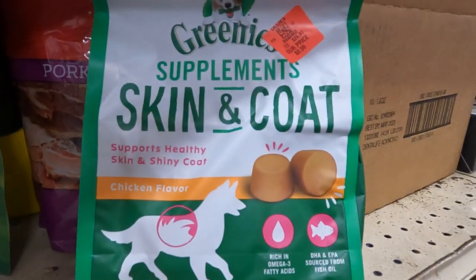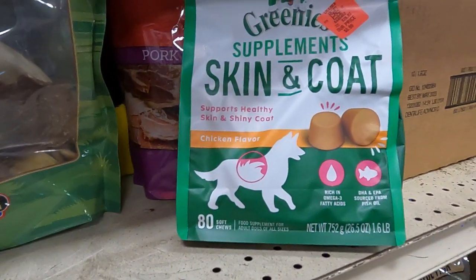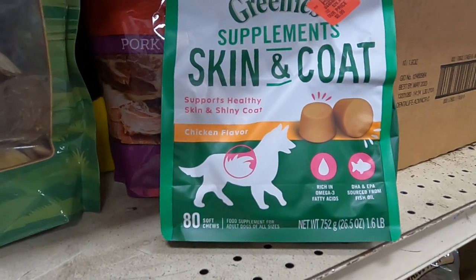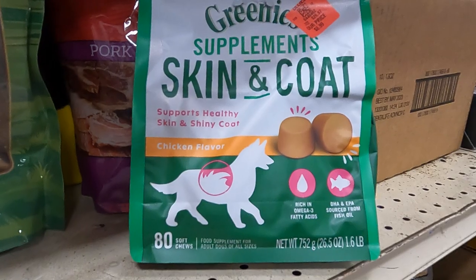So I'm going to get 5 more. I'm not going to get too many. I'm concerned the market's going to get flooded. I do have 3 dogs of my own, so this isn't something that will go to waste. But I'm just going to get 5 more.